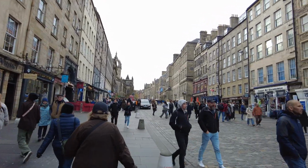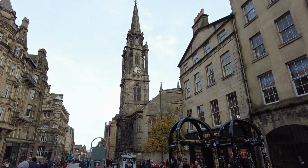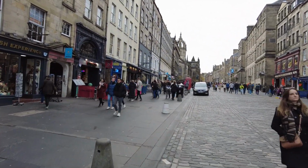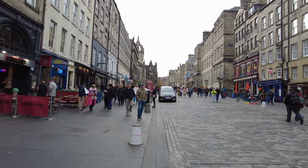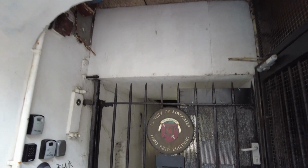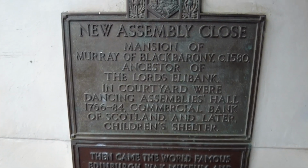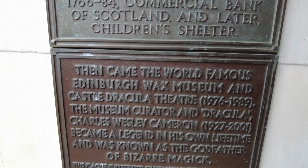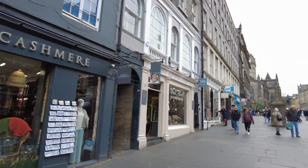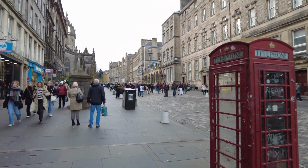So this is the Royal Mile. So we just came from that street, and then we went into that church, where basically now that you can see there's a market, and then we'll keep on walking on this Royal Mile till it reaches the castle. So on Royal Mile you have a lot of historic buildings, like for example this one is called New Assembly Close. You have history written here. So there are nice shops here on this Royal Mile as well. Some really historic buildings, along with nice cafes, some souvenir shops.